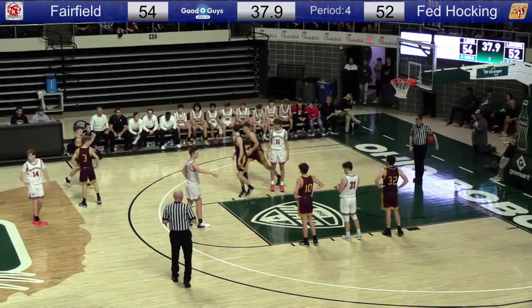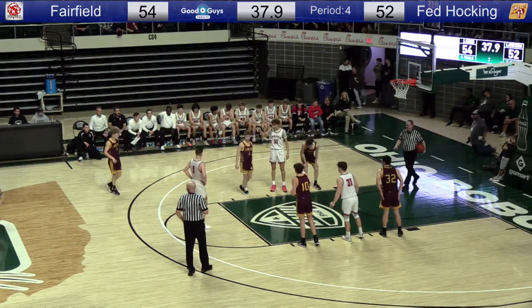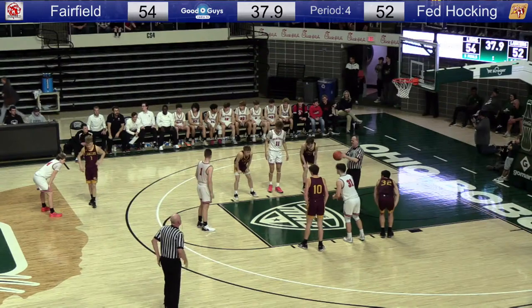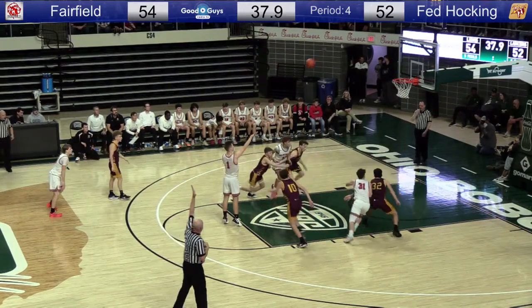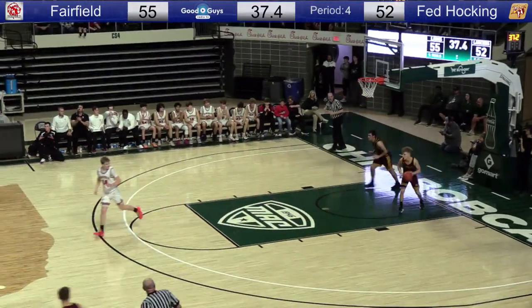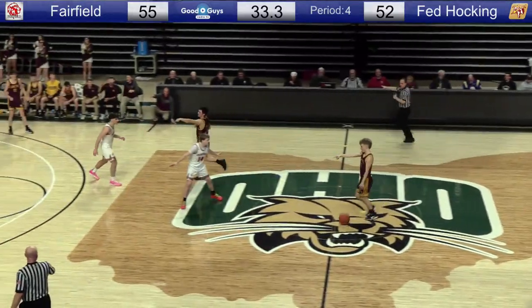37.9 seconds to go in the game, and that's an interesting change. I agree. Coming in is going to be Mr. Dylan Haynes, a sophomore that's not touched the floor yet tonight. Has not been on the floor, and there's 38 seconds to go. And he makes a second foul shot. Make it 55-52 now. Tariq Cottrell will bring the ball down the floor for the Lancers.